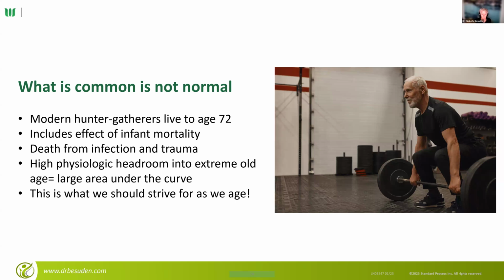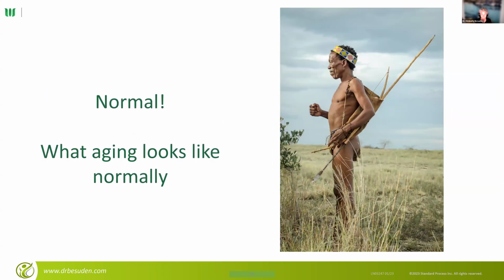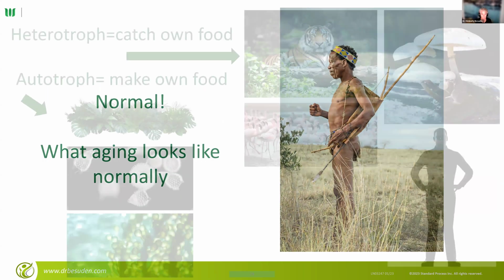Back in the day, modern hunter-gatherers lived to be about 72 years old, and that included the effect of infant mortality or death from infection or trauma. But they had a high physiological headroom into extreme old age. They had a large area under that curve. This is what we should strive for as we age, and this is what normal aging should look like.